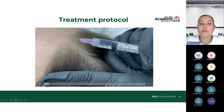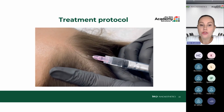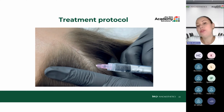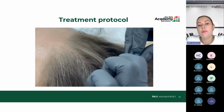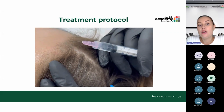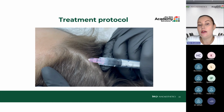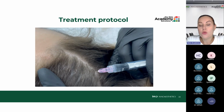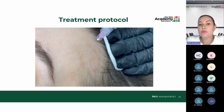So if you prefer classic mesotherapy, like you see on the video, then of course you can do micropapule technique when you are putting like the depot of the active ingredients inside the dermis. We are working with the whole scalp, so it's not the treatment just only in the damaged areas, let's say. So we are working with the whole skin of the head, but you can inject a little bit more in the problematic areas.